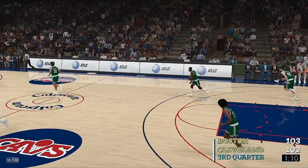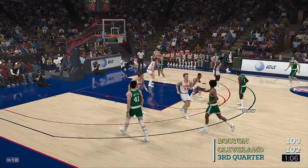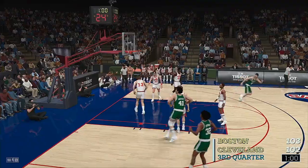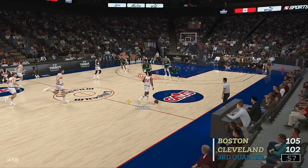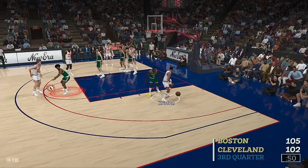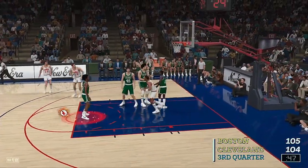Really nice job moving the ball around that time, picking apart that defense. Pass to Brown. Wide open shot is on the money. Brown's got 42 in the game. You can tell he scanned the whole floor and found the exact right guy to feed. 51 seconds left in the third quarter. Here's Houston. Count that one.